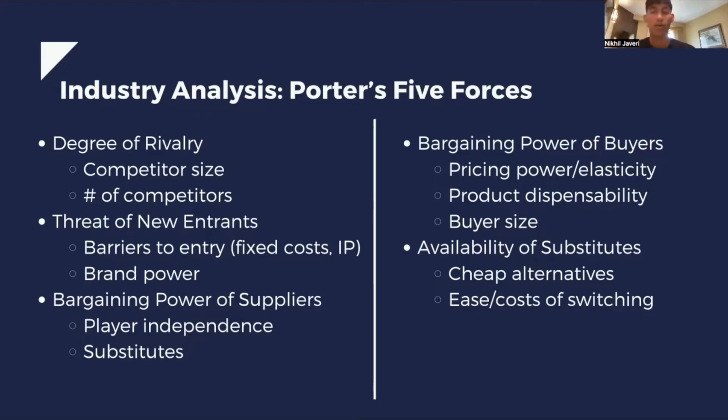Conversely, higher bargaining power could be driven by high switching costs. That could deter changing from the existing supplier structure if you have to completely change over the system, whatever it may be, that causes a hindrance in switching from one supplier to another. That's something that could affect the bargaining power of suppliers as well. So that's how you can think about bargaining power of suppliers.